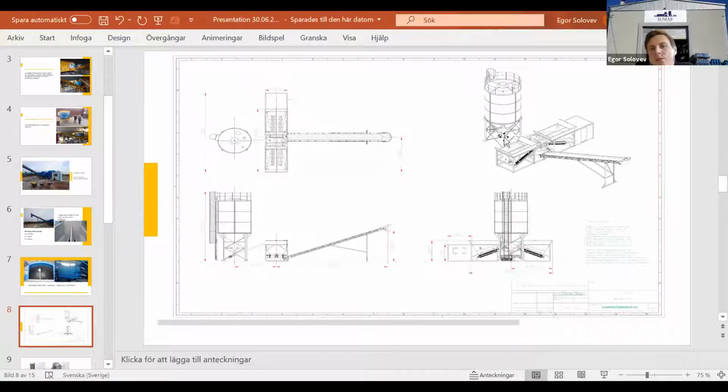This is the main difference with the batching plant on the container frame, and the difference between the stationary one. In a stationary plant, for example, the material is being weighed on the conveyor and then goes to the skip, and then goes to the mixer, and then the mixing starts, the discharge door is open, and when the mixing is done, then the next weighing process is being carried out.